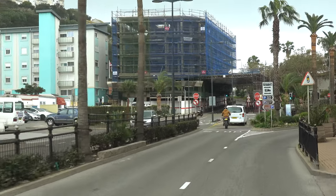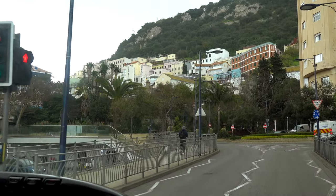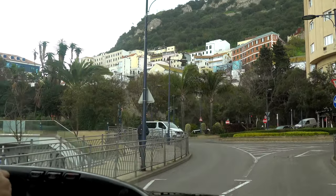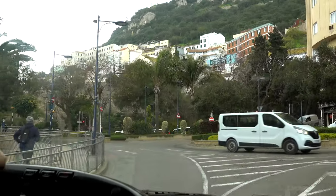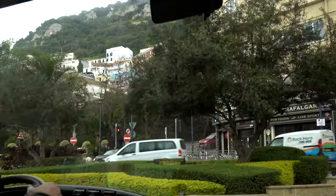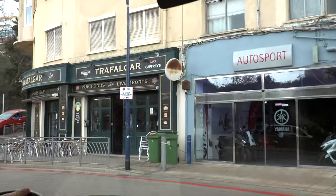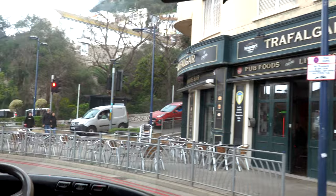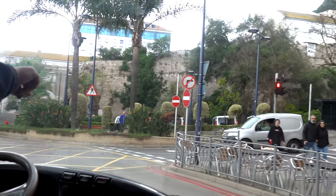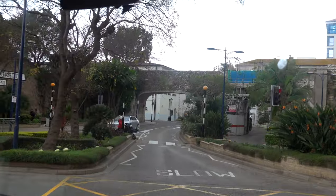It goes all the way to the top of the rock, protecting all the southern side. Also here you'll see Gibraltar's history, the mixture of both, that wall built by the Spanish. But over here you'll see Trafalgar, because that's the Trafalgar Cemetery over there. You know the Trafalgar Cemetery, the Battle of Trafalgar? It's actually a couple of people buried there that died in the battle.